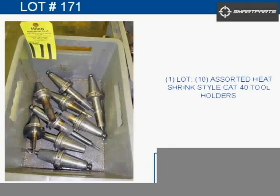450. 475? 475, you're bidding at 475. 450 bid, 475. 500, 5 and a quarter, not bidding at 525, you're bidding at 5 and a half, not bidding at 550, guys, not bidding at 5 and a half.